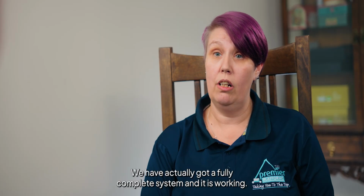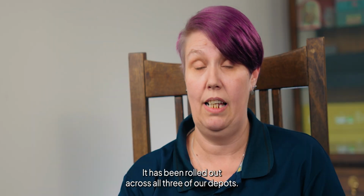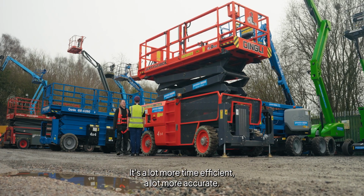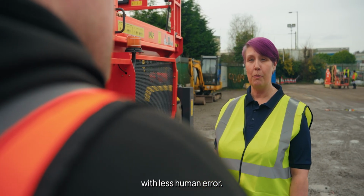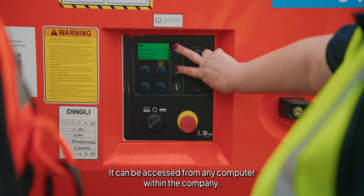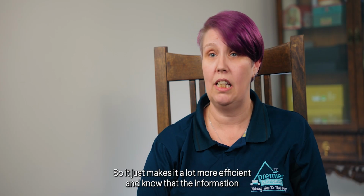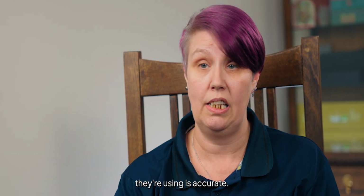We have actually got a fully complete system and it is working. It has been rolled out across all 3 of our depots. It's a lot more time efficient, a lot more accurate with less human error. It can be accessed from any computer within the company. So it just makes it a lot more efficient and they know that the information they're using is accurate.